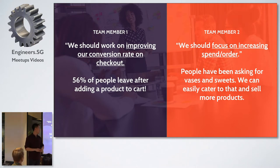Team member two says we should focus on increasing how much people spend per order, because when they studied the customer service tickets, people have been asking for various vases and sweets, and we can easily source that and sell that. So what should we work on? Both require us to change the website. We have one engineer. It might take a month, if it becomes very complicated.